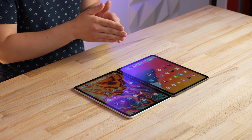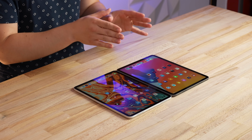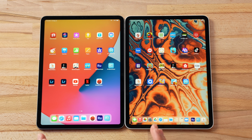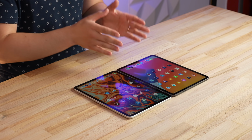So if you buy this now, it's definitely much more future-proof, and I would recommend just going for the brand new $800 model instead of trying to find the 2020 A12Z model, maybe on sale or used. Definitely spend the extra cash, get a brand new M1, because this is future-proof, especially with that Thunderbolt port.